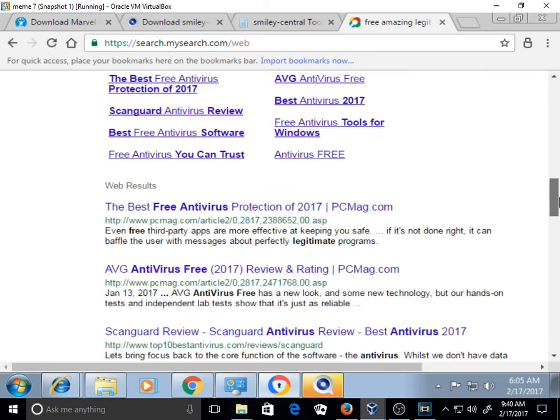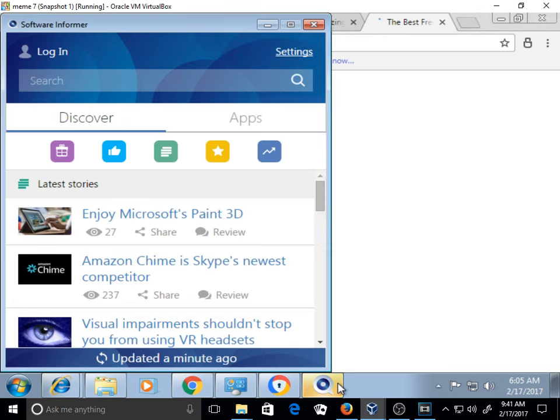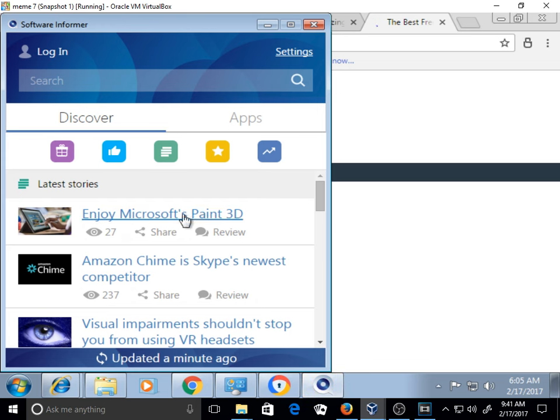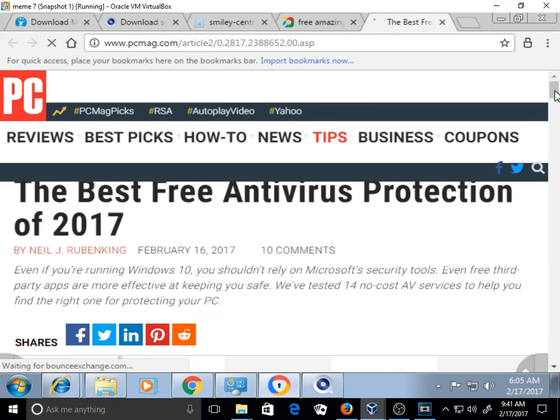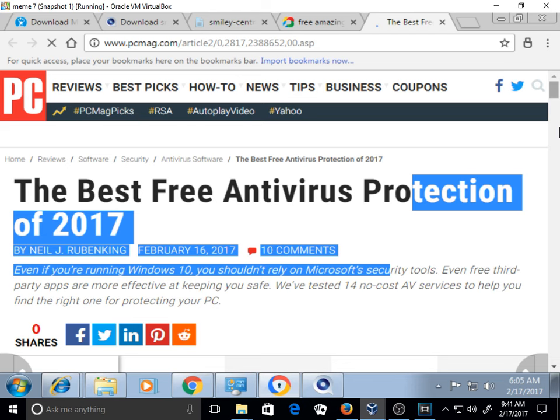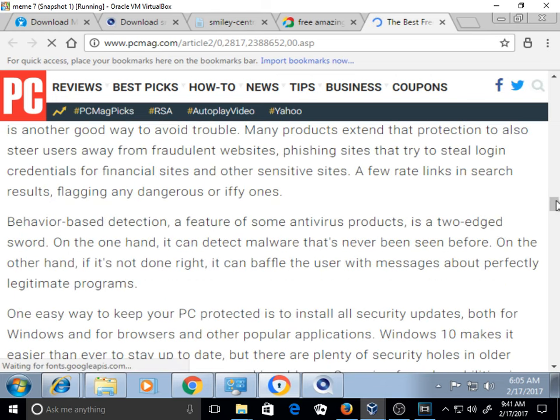Avast. PC Mag, what in the frick? The best. Oh, nice. Well, what do you got here? Oh, nice. Enjoy Microsoft's Paint 3D. I don't even want to say anything about that because I feel like there's no point. AVG. I mean, I used to use AVG, so, oh my. Can I scroll, please? Can I please scroll? Oh my gosh.